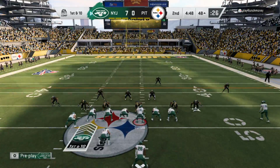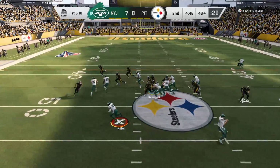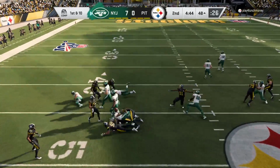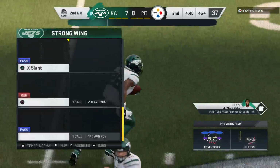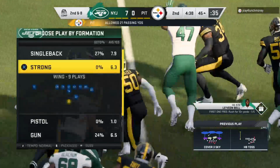Big series right here. On first down, it's Bell. And he'll get this one across midfield and down into Steeler territory. Give him a couple on the carry there, 2nd and 8.